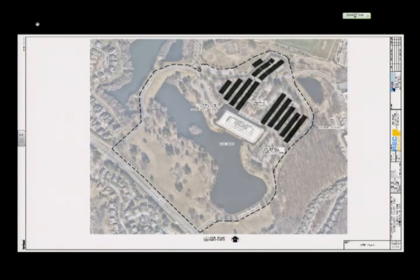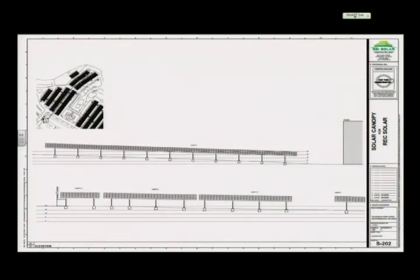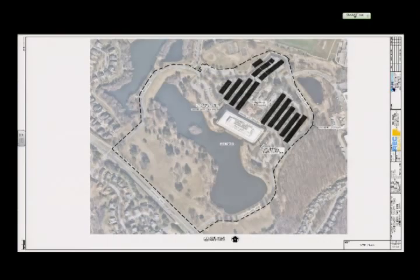there are approximately 15 individual canopy systems that we're putting in on the facility along the backside. And they will be connected in through the side of the facility into the major switchboard. Oops, sorry. Okay. And there, so they'll be connected through the side of the building here.